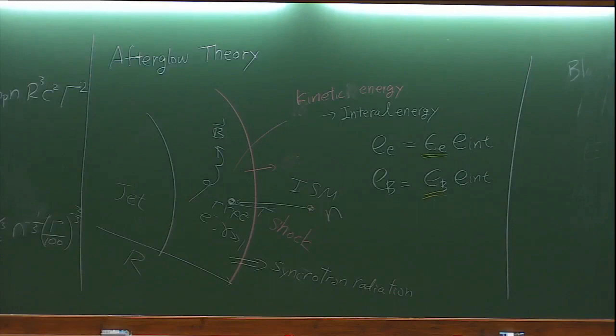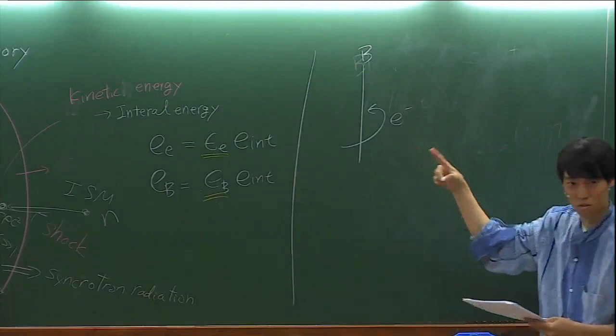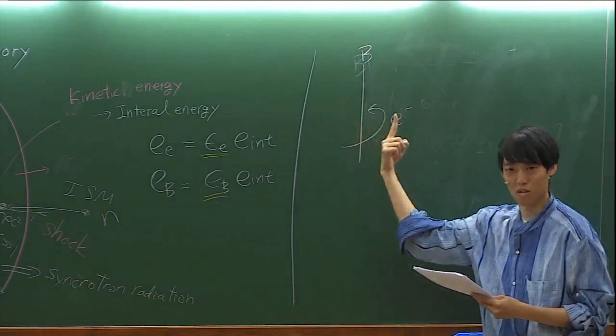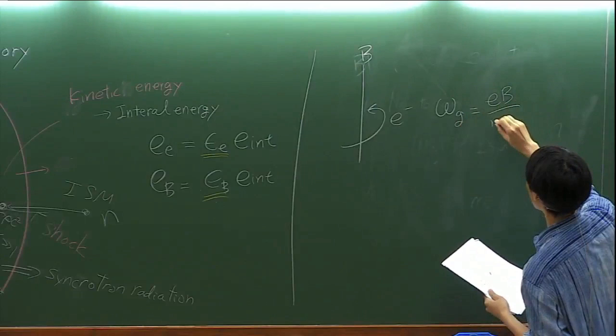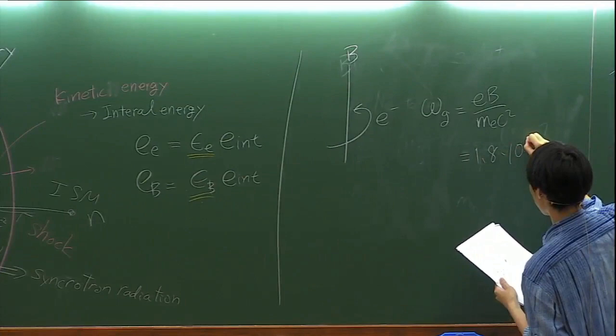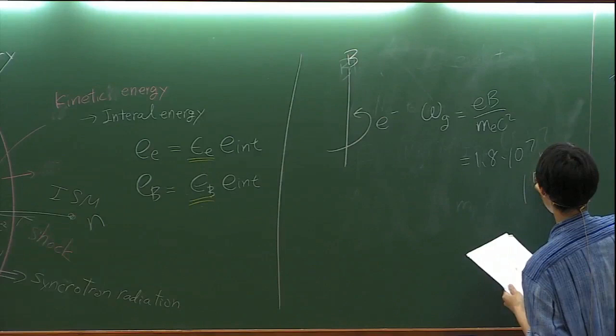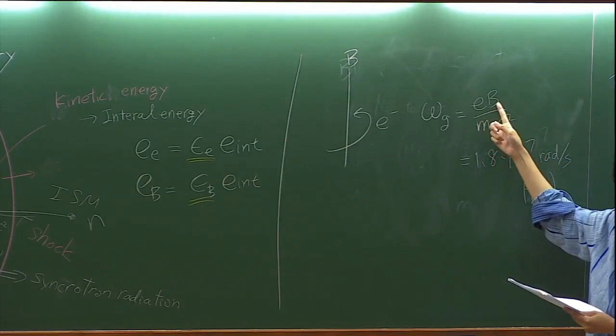So for synchrotron, if you have a magnetic field and an electron goes around the magnetic field, it goes around this circular orbit and emits. If this is non-relativistic, the angular frequency, you must be familiar with this, is written like this. This is called the cyclotron frequency. The nice thing about the cyclotron frequency is that, given the magnetic field strength, it is constant. It doesn't depend on how fast the electron is.